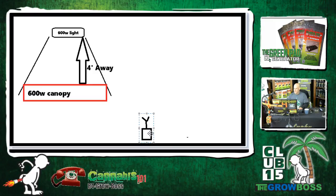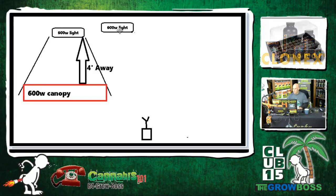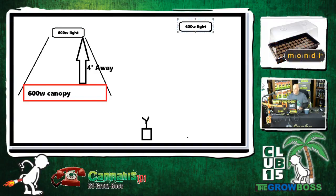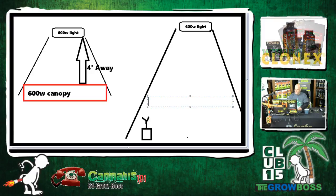You have a little plant down here like this. So if we take this same light and we just put it over here, all I'm saying is that in terms of perspective, this is 8 feet away. All I'm doing is giving you some perspective here.